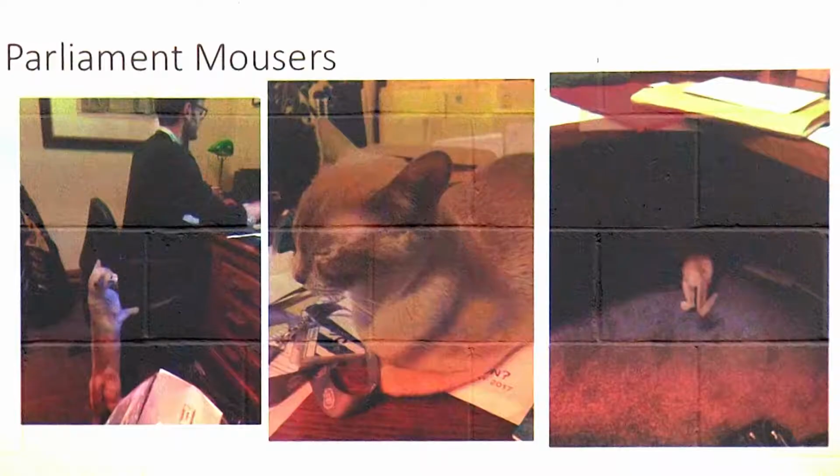So those are the cats of Whitehall, and other government departments are starting to follow suit. Many of our other offices around the country that deal with government issues, and also our embassies around the world, have their own cats, and I'll come on to why I think that's happened.